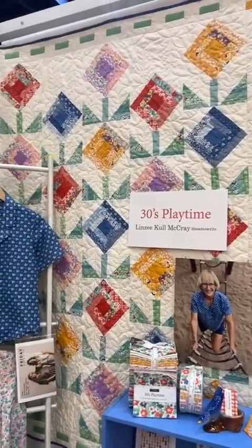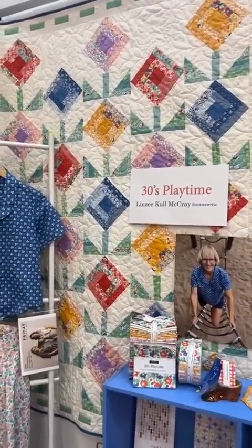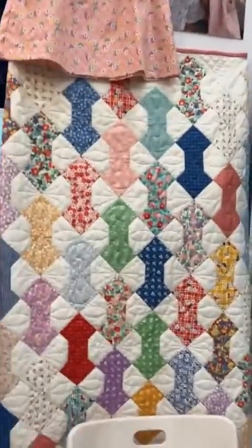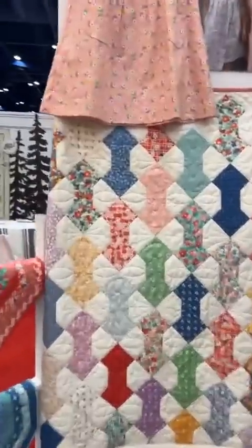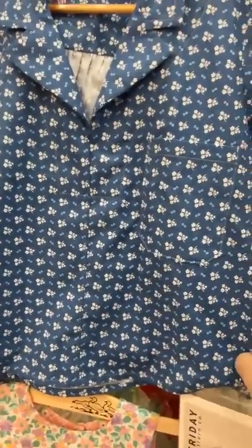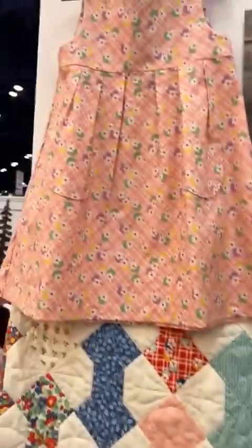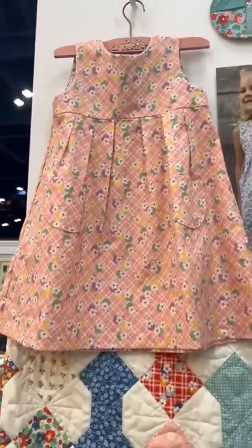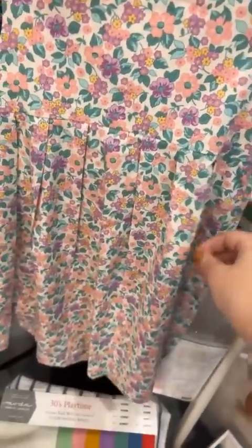And this is Goodness Grows, a Clark Street pattern. Goodness Grows using 30s Playtime. She's also got this one called On the Straight and Narrow. I mean, you can see they make great kids clothes or adult clothes even. So this is a cute shirt and a sweet little dress. Just perfect for little girl play dresses. Here's another one that's so cute.